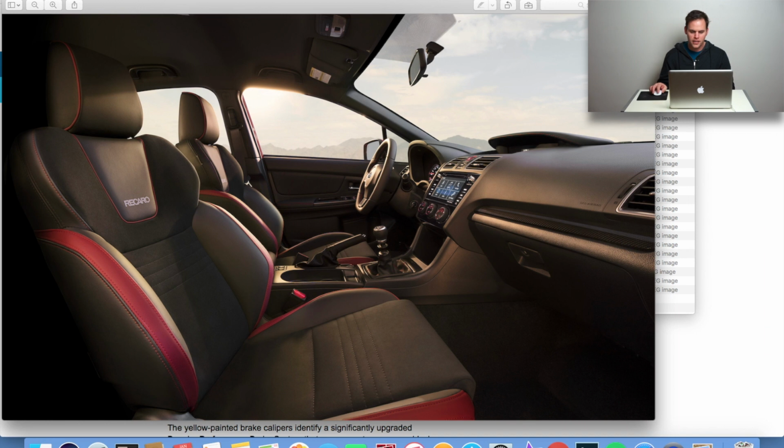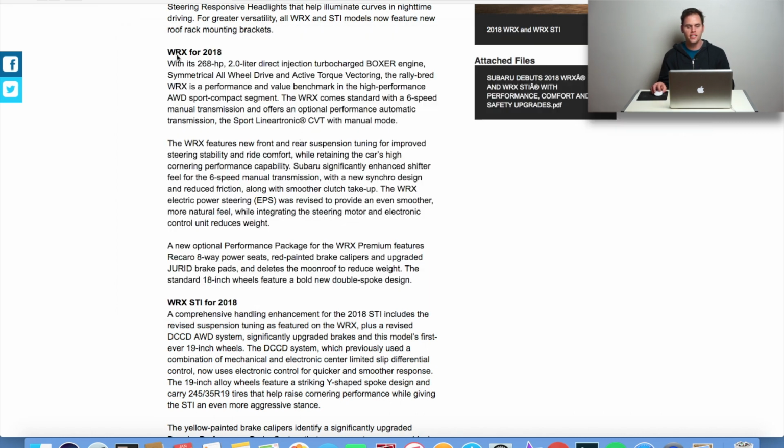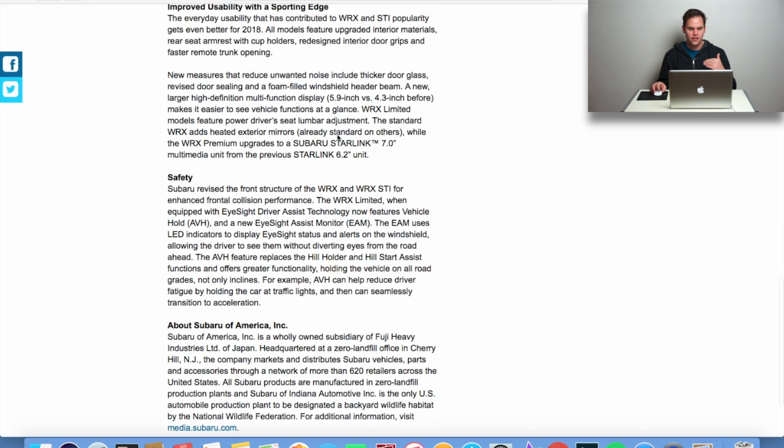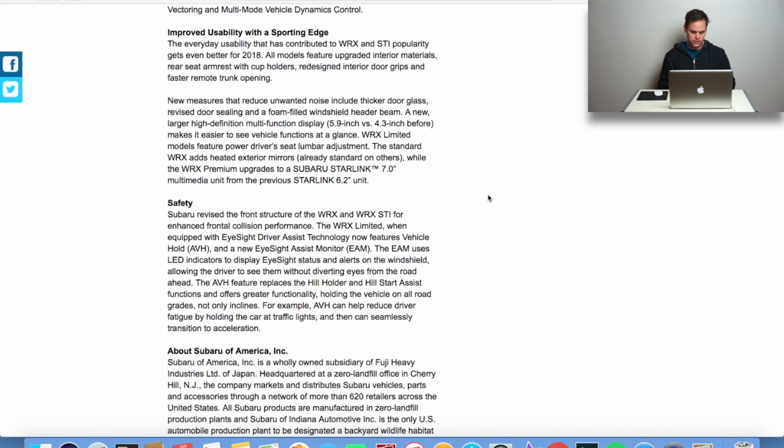The bottom pad looks similar to the old car, so I don't know how much different that is, but I think that again, all these small improvements hopefully add up to a lot in the end. So taking it beyond that, both the WRX and STI have the revised suspension, which is supposed to make it a little better. They have a new Starlink unit, which has a bigger screen and higher definition.